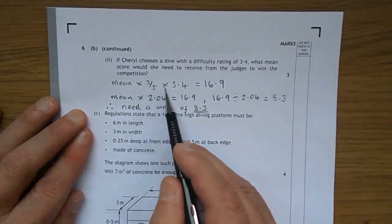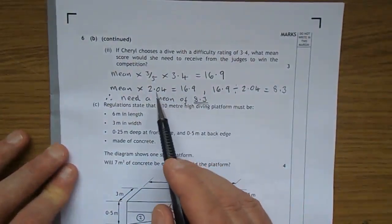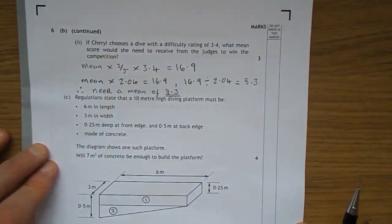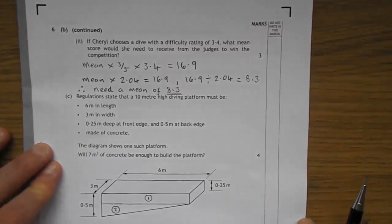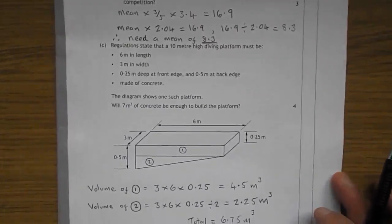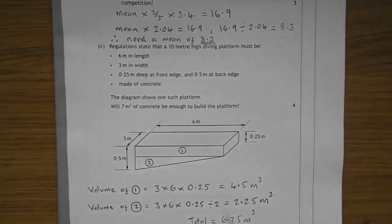Okay, now 3/5 times 3.4 with a calculator, 2.04. Okay, and so if you divide that by that, you'll get the average. So 16.9 divided by 2.04 gives you 8.3. She needs an average, a mean of 8.3. Okay, part C, which is really just the volume of a prism question.